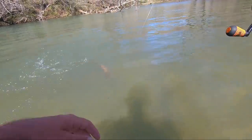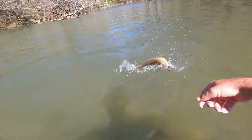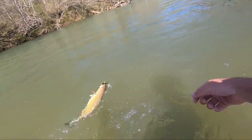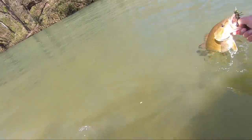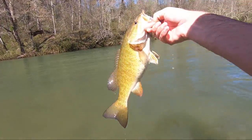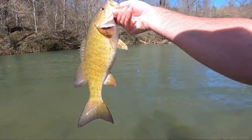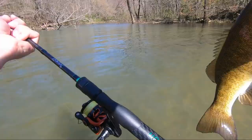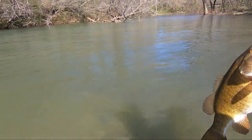Dude, what a beautiful fish. Almost back-to-back casts. Hold on, there may be a few of them there. I don't know, but I'll take a couple of these chunks. Oh, the hook came out. He kept hitting it. That must have been the one that hit it two or three times. Stick the rod. Oh, there we go.